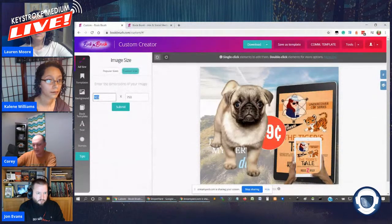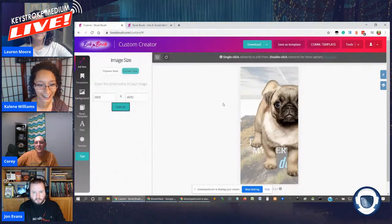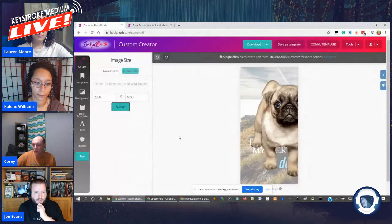So if you wanted to, I'll just show you how the custom size works. I'm going as fast as I can, and I'm typing. But basically, if you know the size, you type it in and submit, and you've got the new size to work with. Yeah, that shouldn't be too hard.